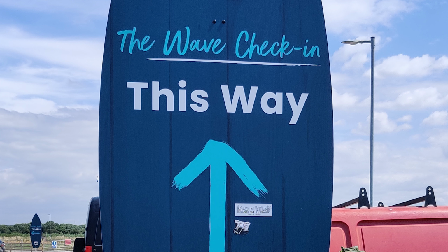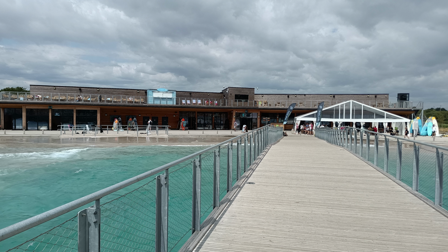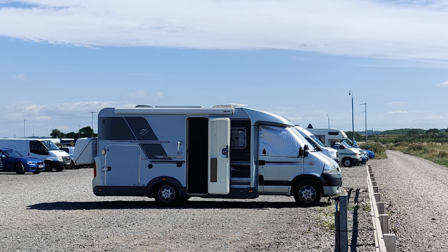The next day, we drove 45 minutes north to the Wave near Bristol, as Shaun had a gift voucher for a surf lesson which he had booked onto. Access and parking were super easy, even in the motorhome.